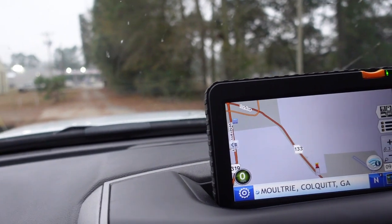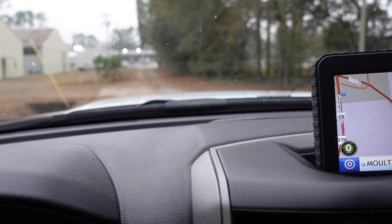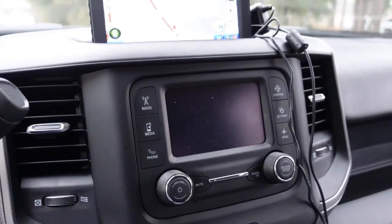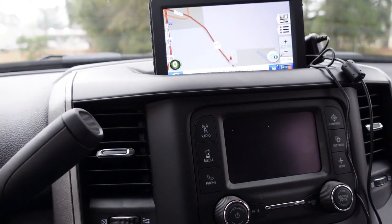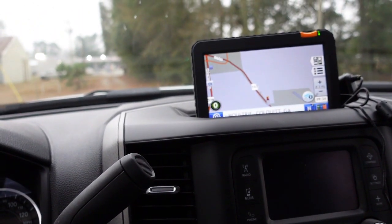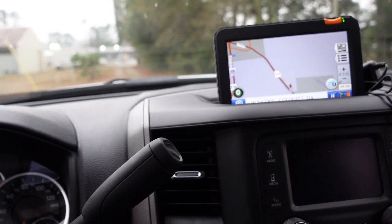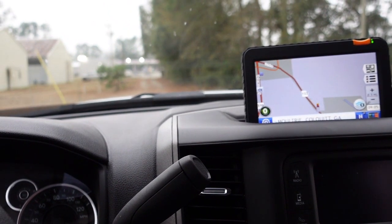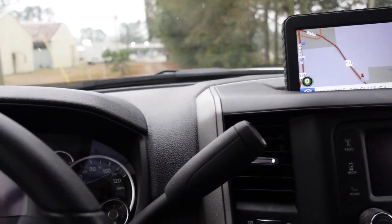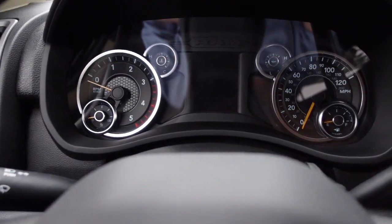Okay, to kind of show you around the inside of the cab, you have to excuse the mess. Of course, I've been on the road for a week and about 10 days. So, you know, it's pretty much your standard truck. I didn't buy anything special. This is the Tradesman class. Like I said, it's a 2020 Dodge Ram 3500 heavy duty with four-wheel drive with the 6.7 liter Cummins turbo diesel. So we go around the cab, you know, you've got your standard instrument gauges. Let's see.